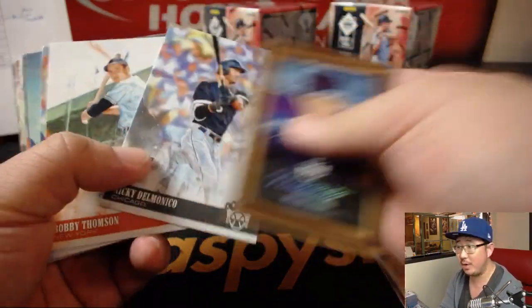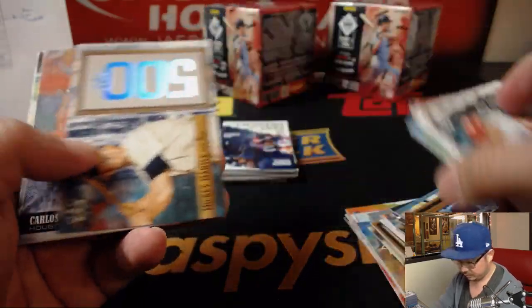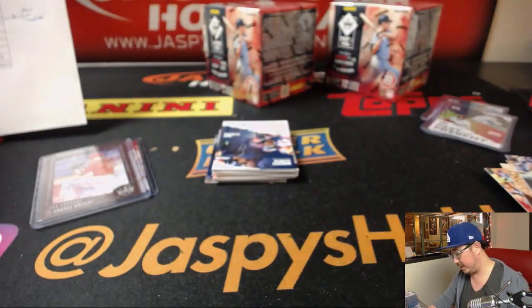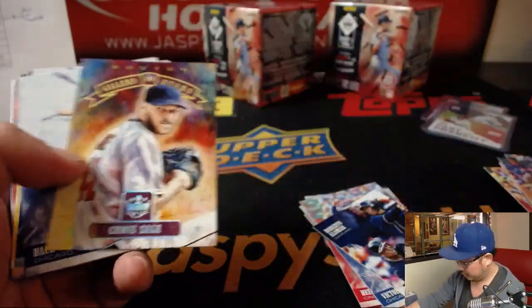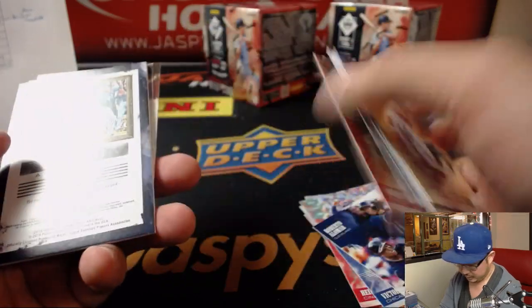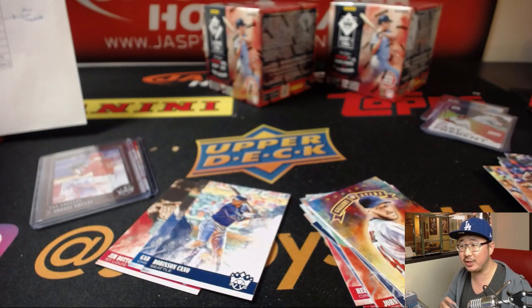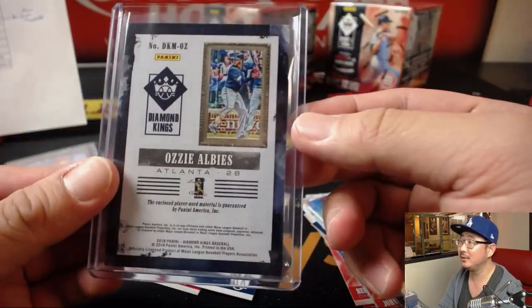Nolan Ryan, one of the guys that threw a no-hitter after they left New York. According to DJ Remix, Big Hurt. And Harry Greachin. And Ozzy Albies, two-color dual relic, 78 out of 99 on that one. Who's the richest minor leaguer? One of these guys? Yasmani Tomas? Is he in the minors right now? Did they send him down?